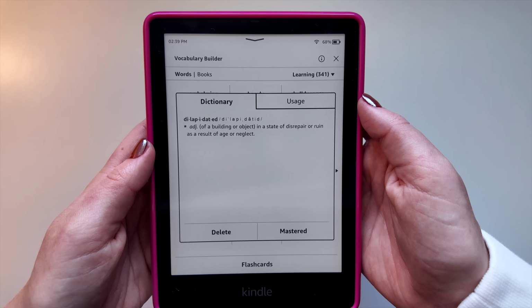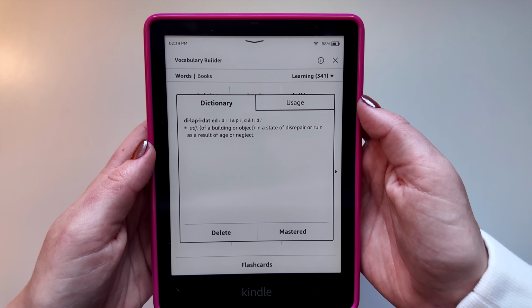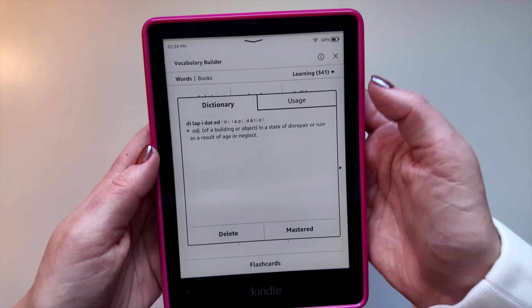And then once you are looking at your vocabulary builder, you can also click on a word and decide if you want to delete it because it was an accident that you didn't mean to add to your vocab library. Or if it's a word that you have started using and learning enough, you can click mastered and it'll go into a different list of your mastered vocab words.